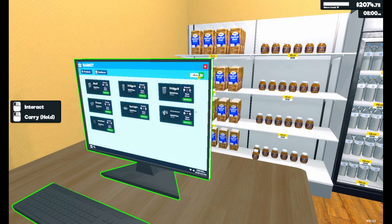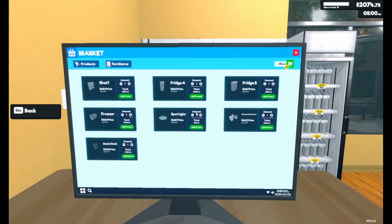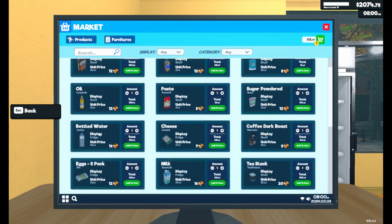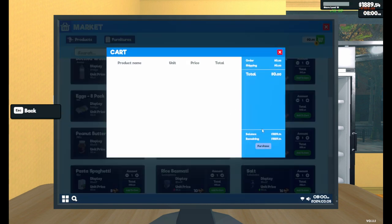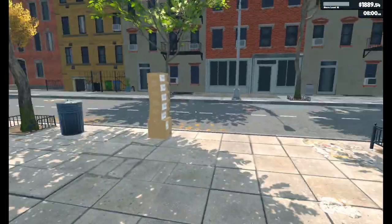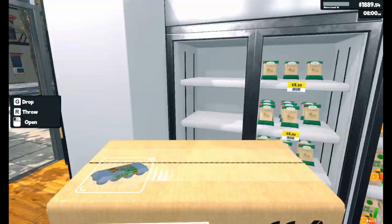Let's see. We're definitely going to need one thing of bread, two things of peanut butter, and three things of eggs. So we're definitely not forgetting eggs today. Eggs are going to be going over here.